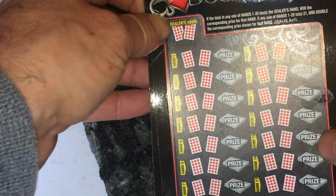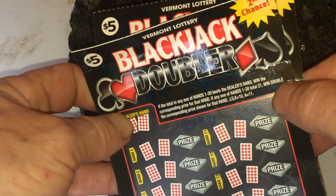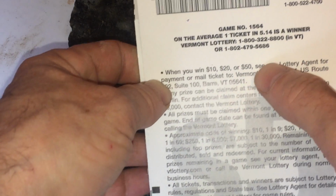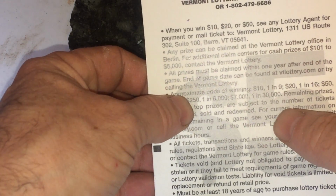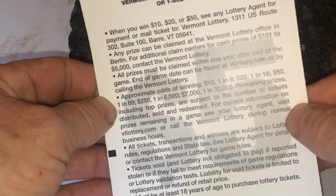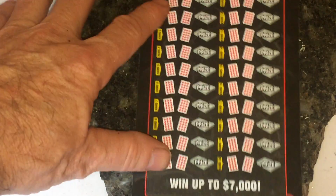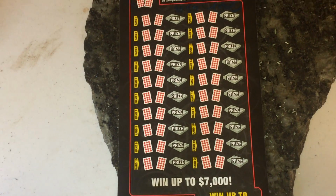Now in this game, you're just trying to beat the dealer's hand. Blackjack gets you double. All the rules are right there. And on this ticket, you also can only win $10, $20, and $50 instantly. Above that is $250 and $7,000. And there's the odds on all the prizes. All right, ticket number 66. Shrink that down a little bit.